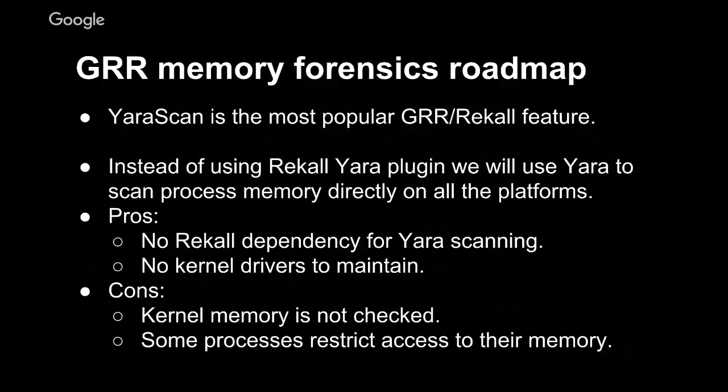One of the most popular features is the GRR scan, and we are going to have that implemented very soon. We pushed the first shot at this flow to GitHub yesterday. What this is going to do is run scans on process memory instead of physical memory as we did before. The pros are very obvious. We don't have to rely on recall. That is a huge plus for us because recall changes a lot and we would have to keep up all the time. And second, we don't need a kernel driver for this.